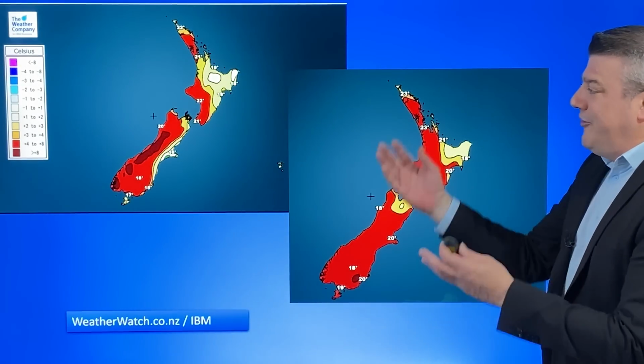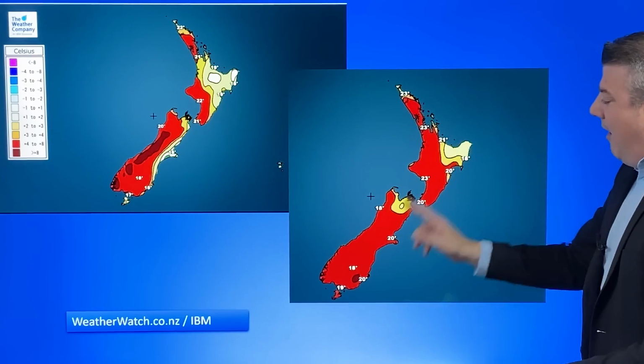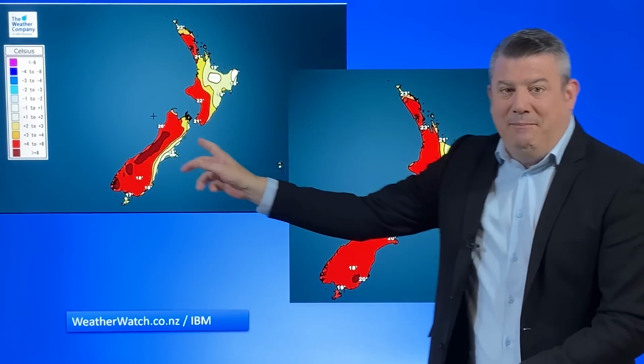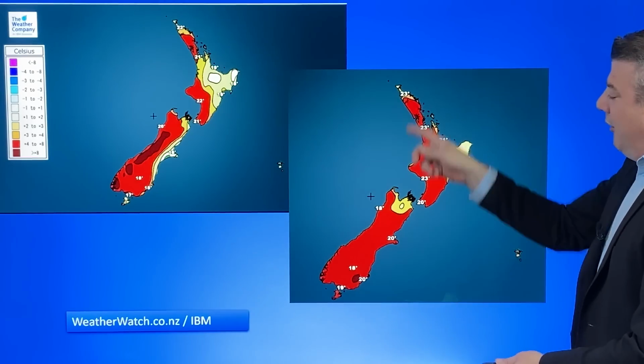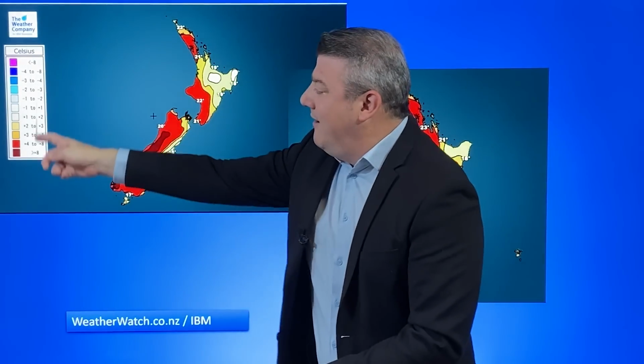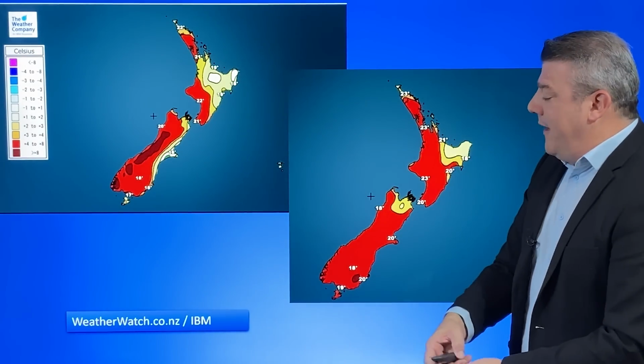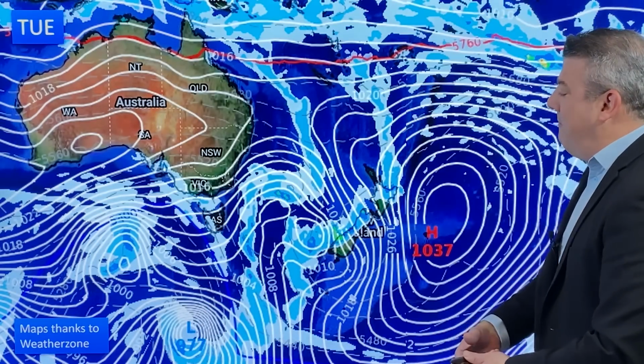Temperature-wise, well, these are the departure from normal temperature maps. The numbers you see on the maps are the daytime highs, forecast for today, Monday, and forecast for tomorrow, Tuesday. Look at the 23s across the North Island. That's incredibly warm for May. Now, what you're seeing on this side with the key, how much warmer than average is it? So you're seeing that most places in red, that's 4 to 8 degrees warmer than you should be. And some parts of the South Island, even over 8 degrees warmer than they should be, thanks to this warm subtropical airflow.